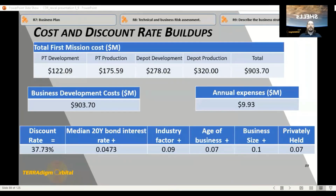Here we have a buildup of our initial costs, our annual costs, and our discount rate. Across the top is the transporter development cost, followed by the production and launch of the first 3 transporters, the same for the depot, then the total. This total is our business development costs, which are the initial investment asked of the investor. The annual costs are yearly costs after launch and covered by the business, which is why they are not included.